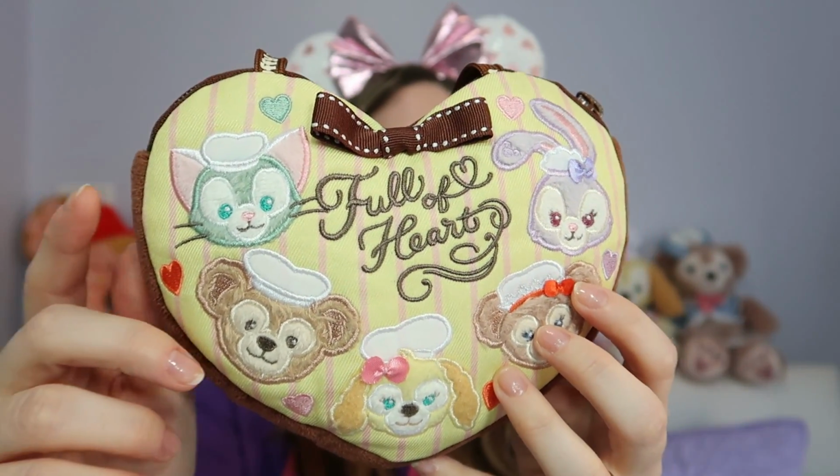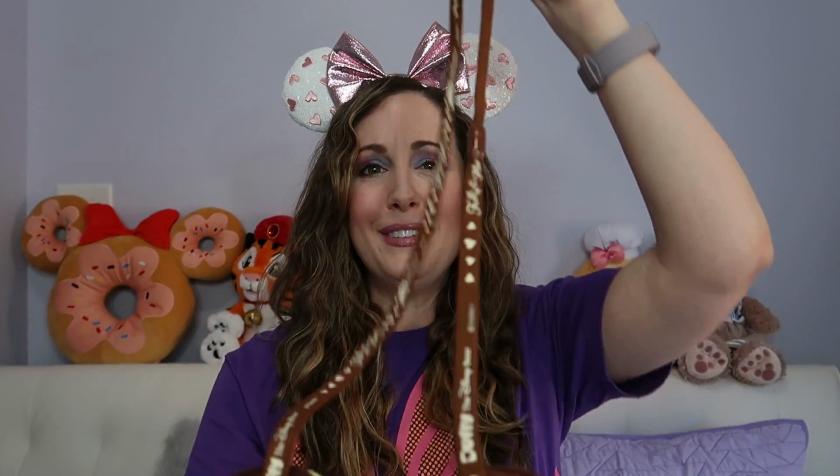Now another crossbody I bought. I love it, but I kind of regretted buying it because all the other crossbodies actually fit across my body and onto my hip perfectly. But for some reason, this new one with Duffy and Friends, which is the Heartwarming series, the strap wasn't quite long enough, so you had to wear it over your neck. If you even try to wear it crossbody, it'd be way up here. It looks ridiculous. But I do like this one because it's beautiful.